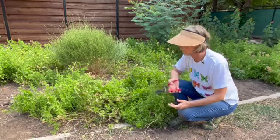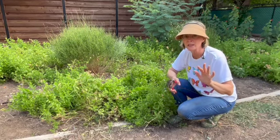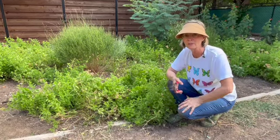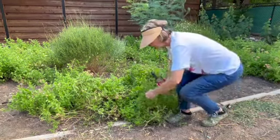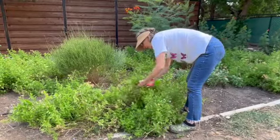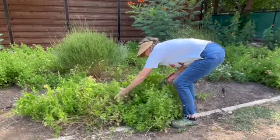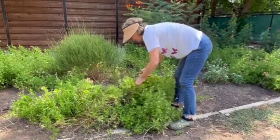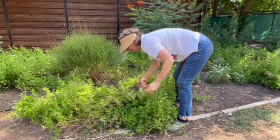So a helpful thing to do is to just top it a little bit. You don't want to do a deep cut because it's just too hot for the plant to bounce back. But just cut like the top third of it, and it'll help it to bounce back because it's just all falling on top of itself. And hopefully, it's gotten very leggy.